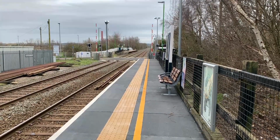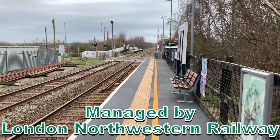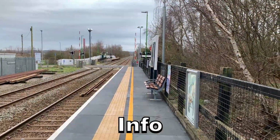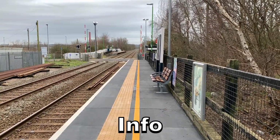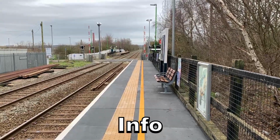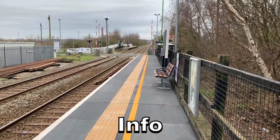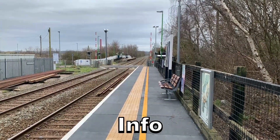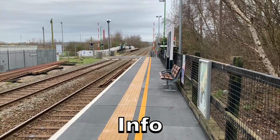In this picture is the staggered station of Stewartby, managed by London North Western Railway, with 2 platforms, and you can also change here for the Marston Vale Millennium Country Park, and you can also change here for Kimberley College and the Timberland Trail. The station opened in 1905 as Wootton Pillinge Halt. It closed in 1917, reopened 2 years later. The Halt suffix was then dropped in 1928, so the station was known as Wootton Pillinge. And then in 1935 it was renamed to Stewartby.